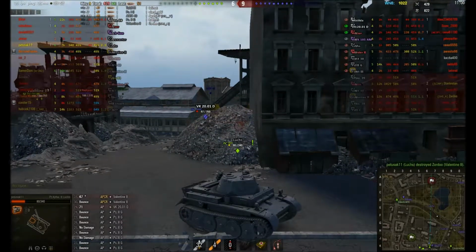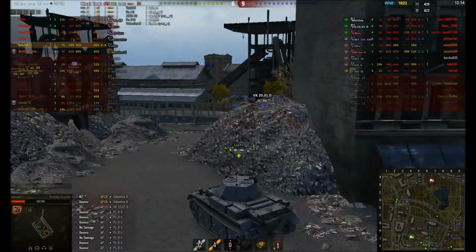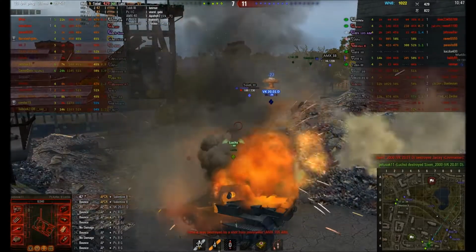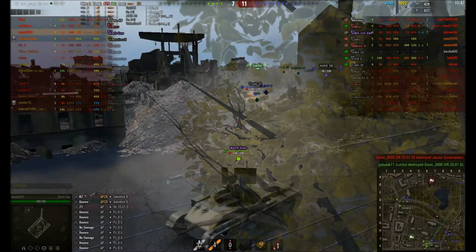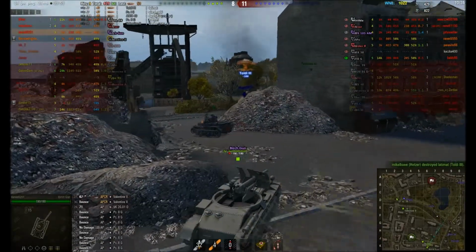So anyway, we'll come back in a minute. Maybe we'll see what this guy can do. Oh, they're looking the wrong way. That's pretty silly. Ah, but he's died. What can the birch gun do? Oh, we got the toady. Oh no, that was the Hetzer got him. So it's 8-11, which is interesting.